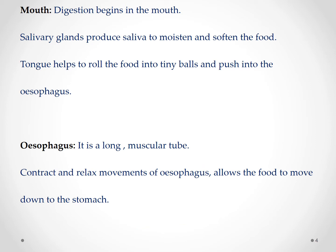Okay, what is the function of the mouth? Digestion begins in the mouth. My dear children, keep it in your mind. Our digestion begins in the mouth. Inside the mouth, there are some glands which are called salivary glands. Salivary glands produce saliva to moisten and soften the food.